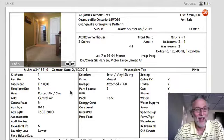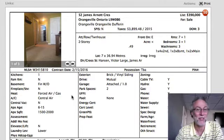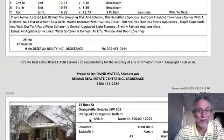Very nice. It's a finished walkout down there as well. There's great schools. It's in a good area. Just unfortunately, the photos didn't help.